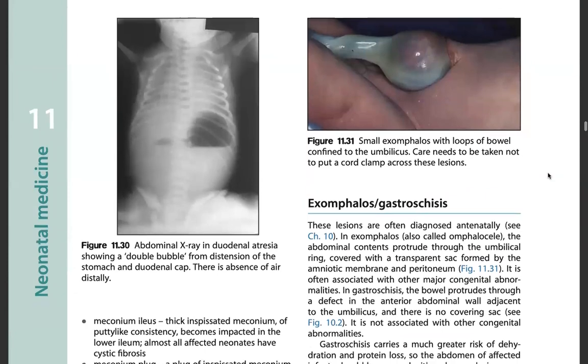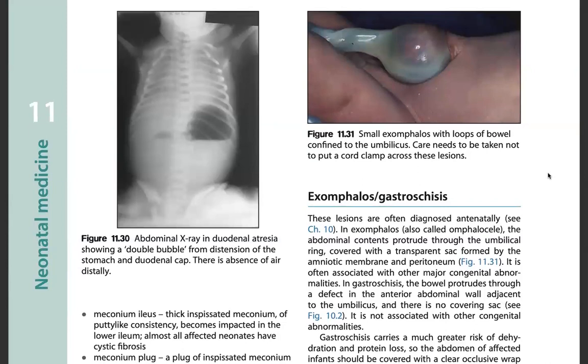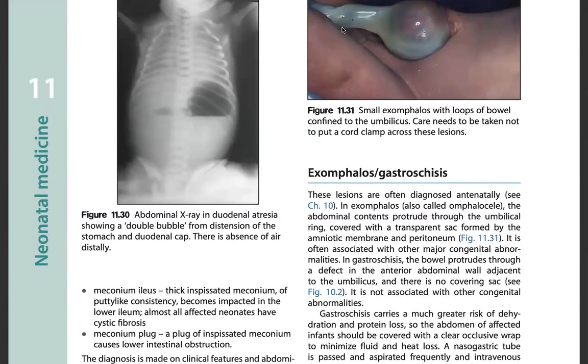The figure shows an abdominal X-ray of duodenal atresia showing a double bubble sign from distension of the stomach and duodenal cap, with the absence of air distally.